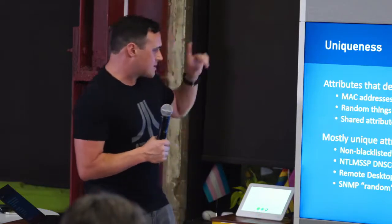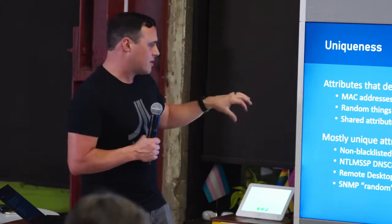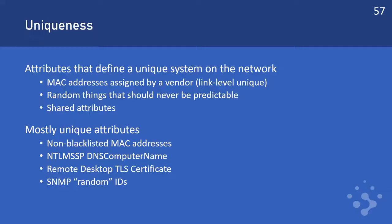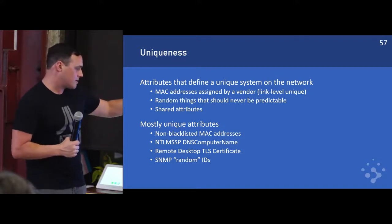Just to wrap up real quick. The things we identified as the most unique attributes you can pull from a device over the network are the MAC address, of course, when it's not on our blacklist of bad things. And then through SMB, the DNS computer name field, which comes back from an SMB authentication negotiation. During the auth channel, it'll actually send back a challenge. That challenge has the host name in it. That host name is a great thing to correlate.